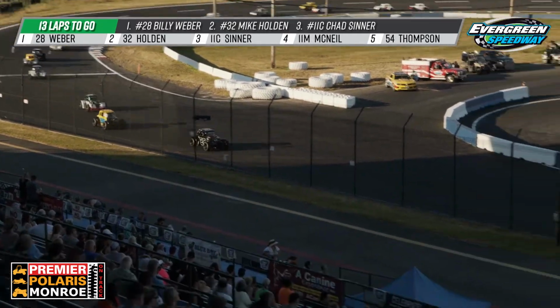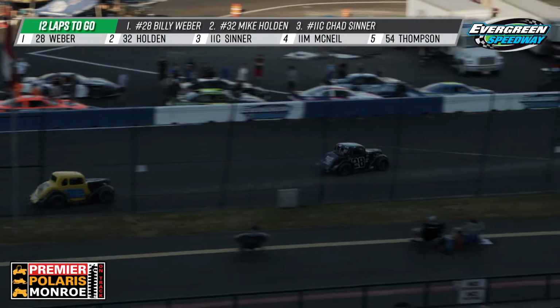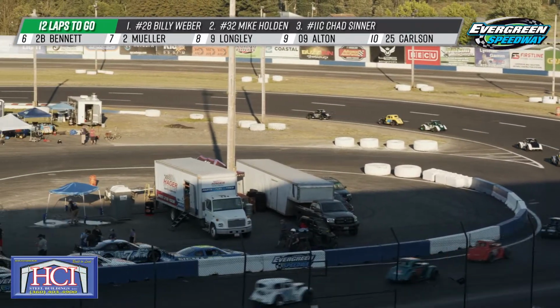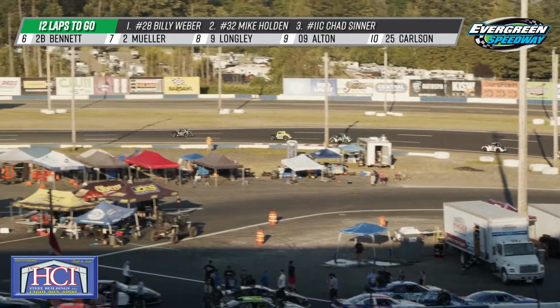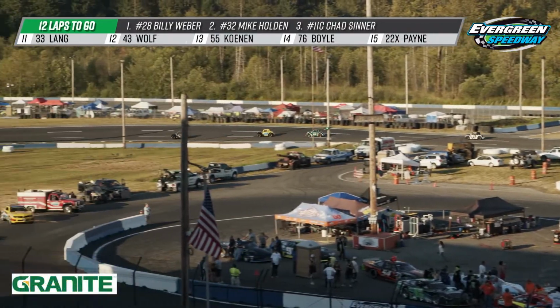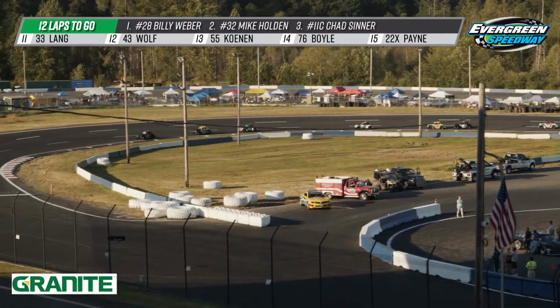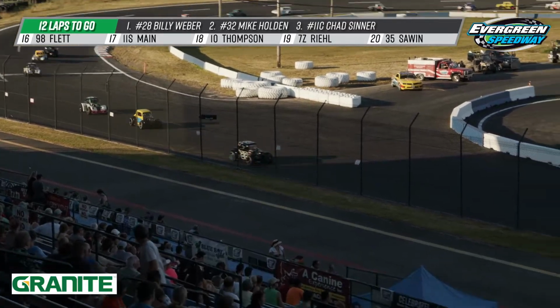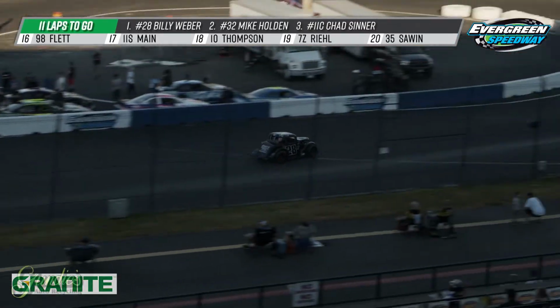And there's no doubt about it right now. It was awful close last time around, but as they come out of turn number 4, Mike Holden in the 32 solidifying that second spot right behind the 28 Billy Weber. But Billy Weber just looking awful sharp, but I think the exciting part is for this race, he's not pulling way too far in front of the other top 2, and so it's still going to be very interesting as they come around and going to have 11 laps remaining.